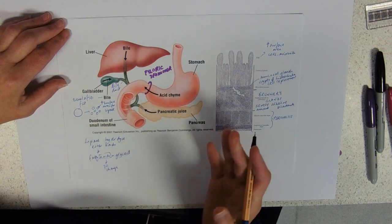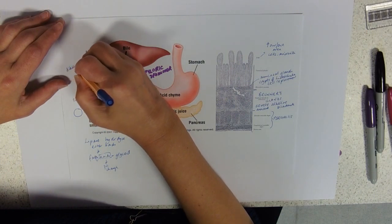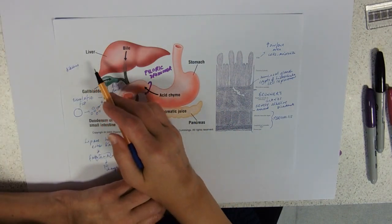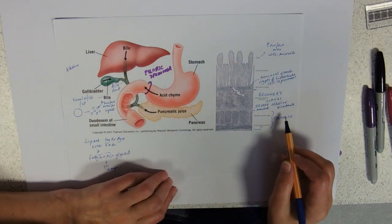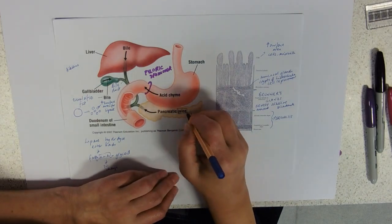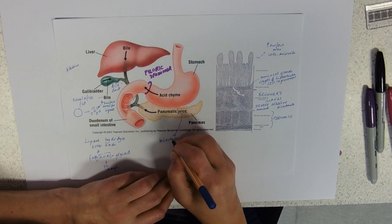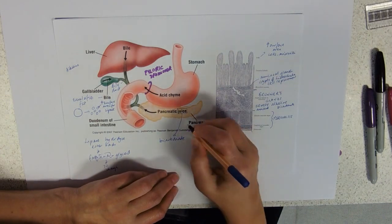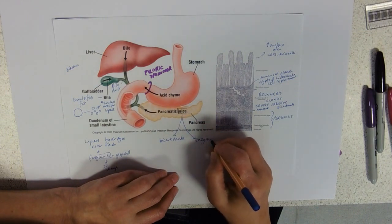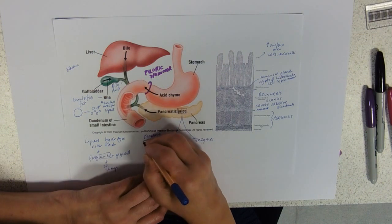Bile is also, and for some reason this is something students always remember, alkaline, so it's going to help reduce the acidity of this acid chyme. So we've got alkali from bile, we've got alkali from Brunner's glands, and our other source of alkali is pancreatic juice. Now pancreatic juice contains bicarbonate, which is our main thing that's going to reduce the acidity, and it also releases a number of enzymes, and this is an exocrine secretion.